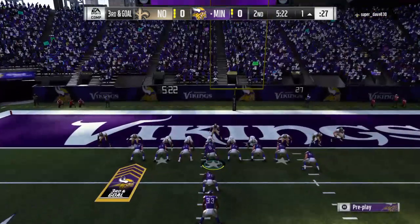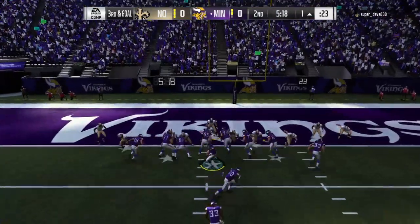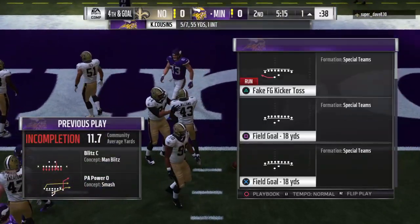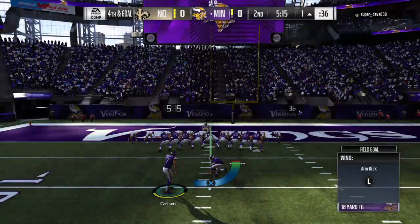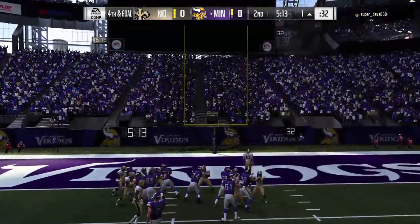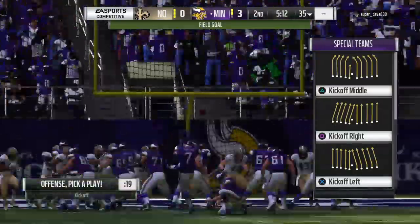This is 3rd and goal. Here's Cousins. And he'll be hit as he releases it, and that'll fall incomplete. Perhaps they overthought this one a little bit. They've been running it real well on this drive, and it was 3rd and short, okay? They decided to throw the football, incomplete. Yeah, they might have thought just a little bit too hard about that play selection.